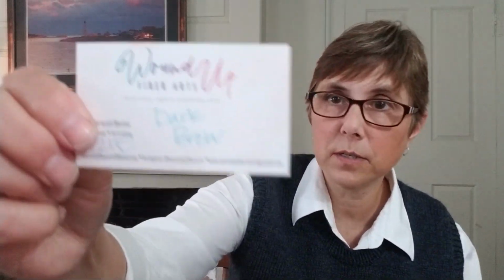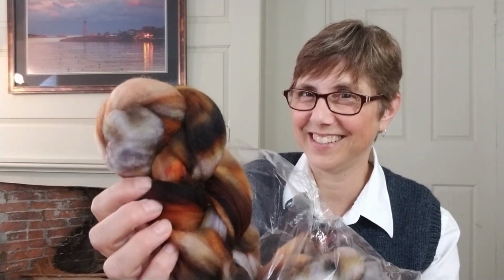And I purchased 2 more bags of fiber, some beautiful fiber from Wound Up Fiber Arts. You can see that there. And it's really great. Superwash merino, which again is kind of my default to go to when I get this yarn. This is called Dark Brew. Again, I just thought it was a great fall color. Isn't that great? It's got all the oranges and the browns and the lights. Oh, it's beautiful. I can't wait to get that going.